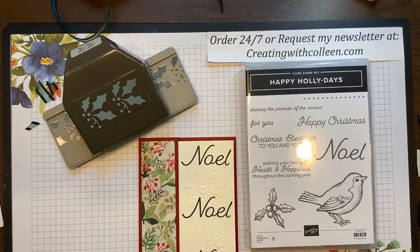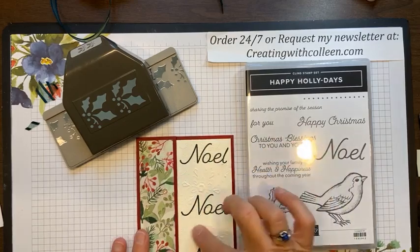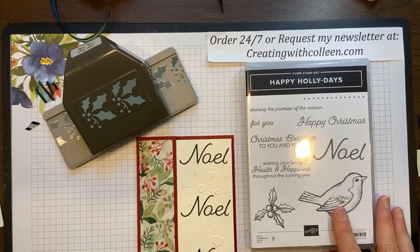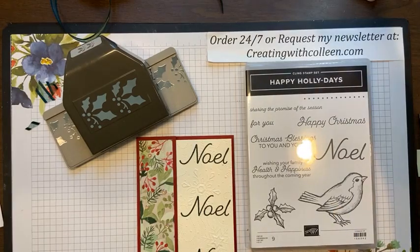And Barb says the ribbon between the printed paper and the white. So you're talking maybe here. I don't know, that's the thing about stamping. I think your options are endless. They really, really are. They're awesome.